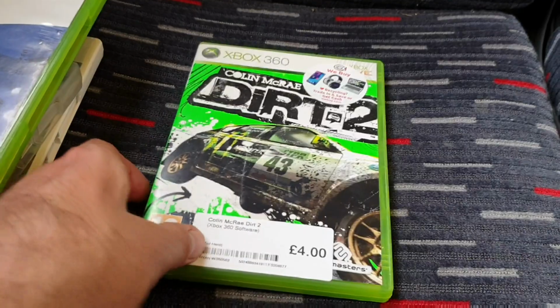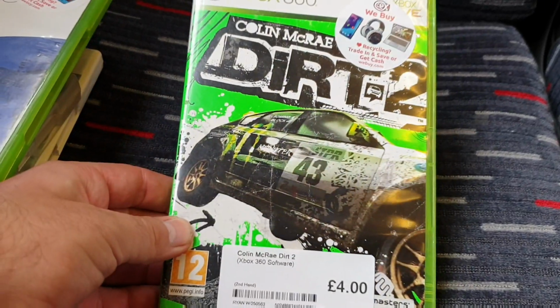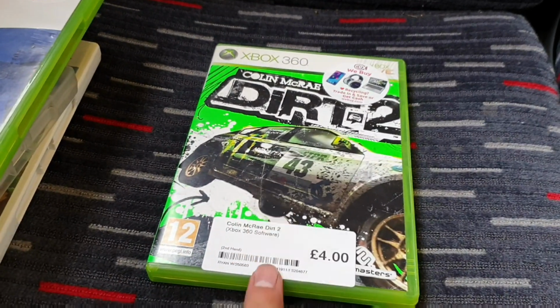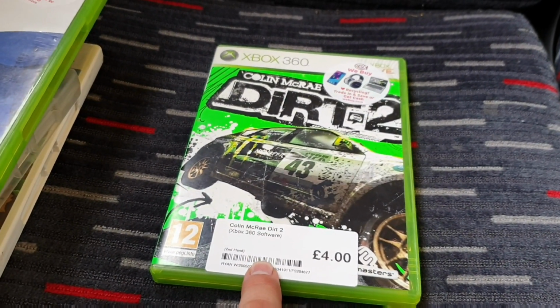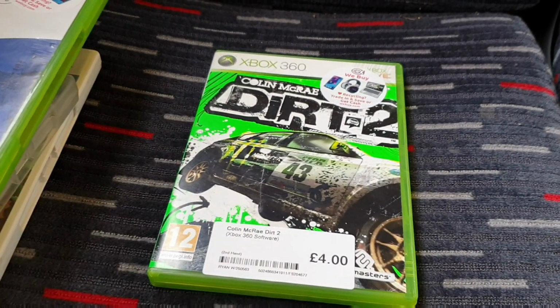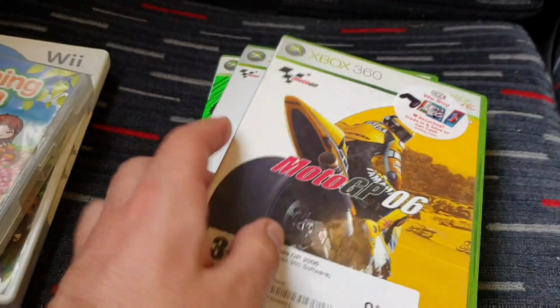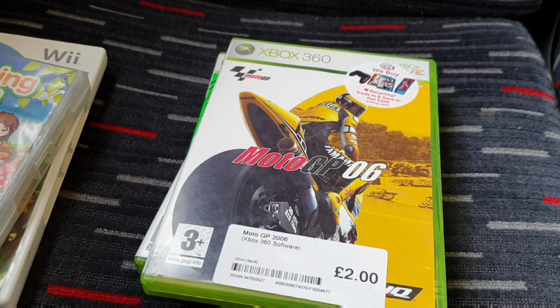And then finally, sticking with motorsports, Colin McRae Dirt 2. We've got Dirt 3, now I've got Dirt 2. I thought £4 was a good price for that, comes complete with manual as well. So day 2, not a bad day out. Got a little bit for trade and more stuff for the collection ticked off. So there we go, it's on to day 3.